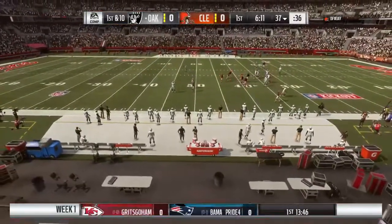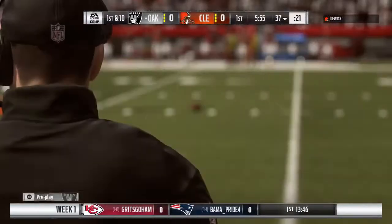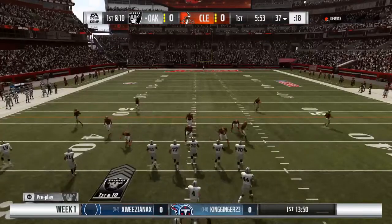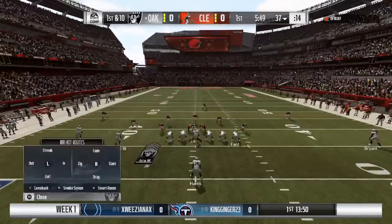And I think preseason is officially over now. Getting into the groove of the regular season, that's a great way to get started. First drive of the season, what a nice completion. Line of scrimmage, the 37 on 1st and 10.